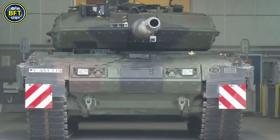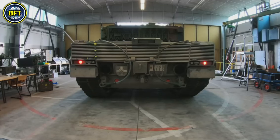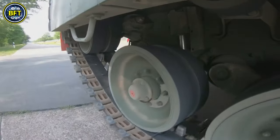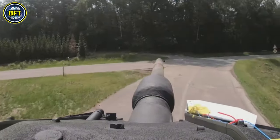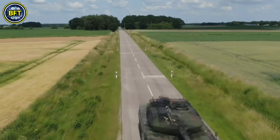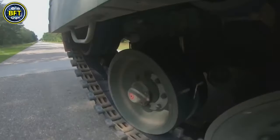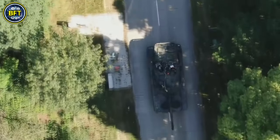Number 1. Leopard 2A7V. The Leopard 2A7V is one of the heaviest main battle tanks globally, weighing 63.9 tons, and it excels in protection, firepower, and mobility. It is noted for its advanced modular composite armor, which significantly enhances protection. This armor, mounted on the hull and turret, can exceed 700 mm in thickness on the hull and is designed to be highly resistant to anti-tank missiles, mines, IEDs, and RPGs, offering comprehensive 360-degree protection for the crew.